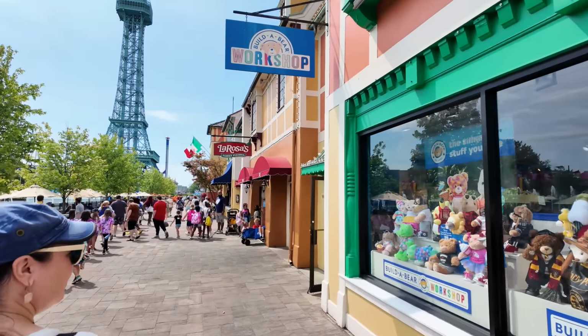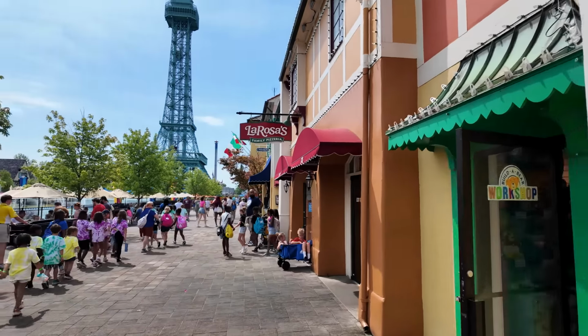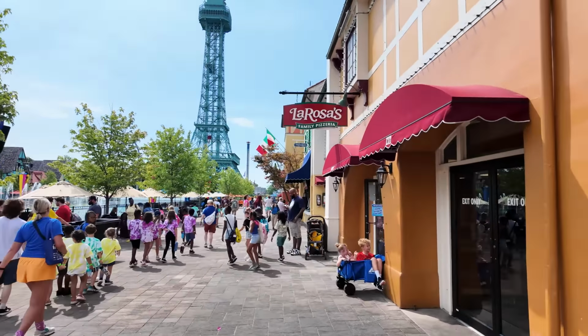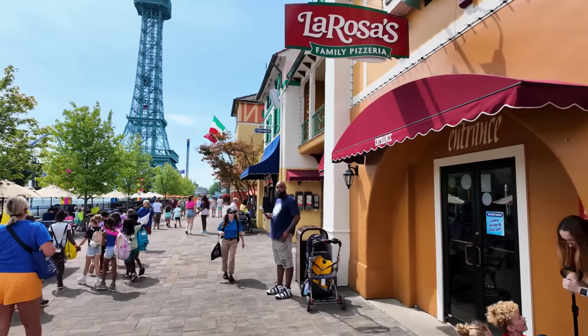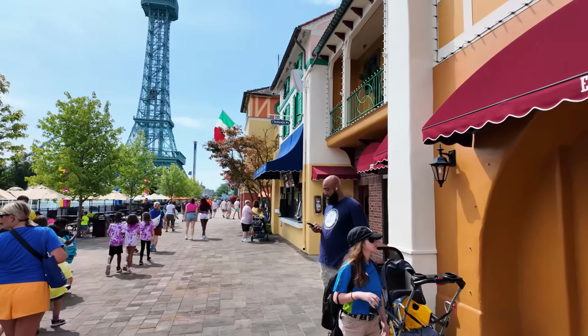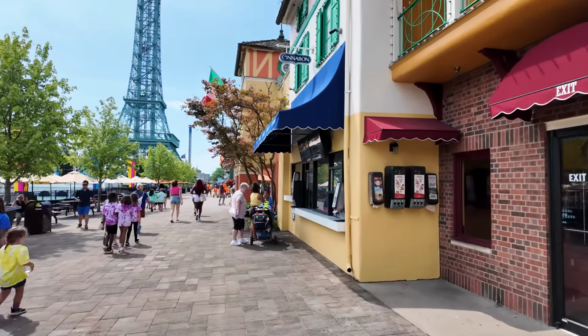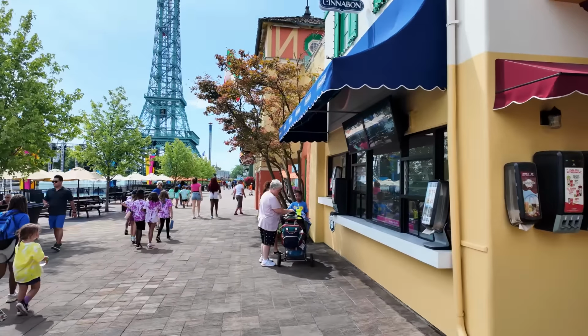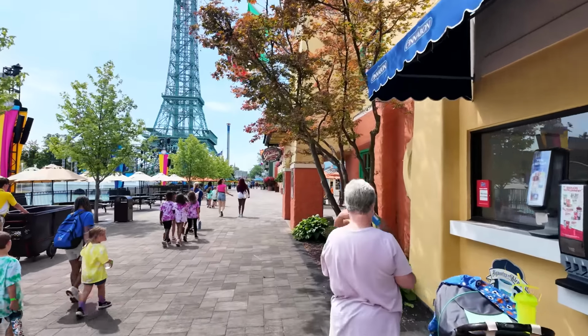I absolutely love the way this is themed here. It's kind of a little bit like when you're in Disney and you're walking down Main Street, because they have all these stores and restaurants and whatnot, and it's like you're walking down Main Street. Lots of places to eat, do different things.